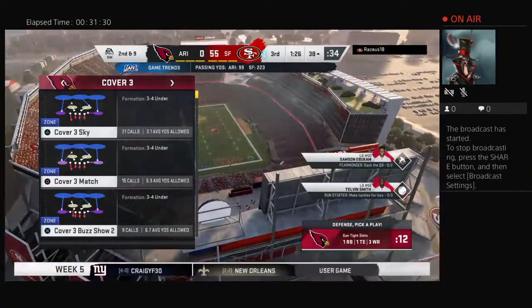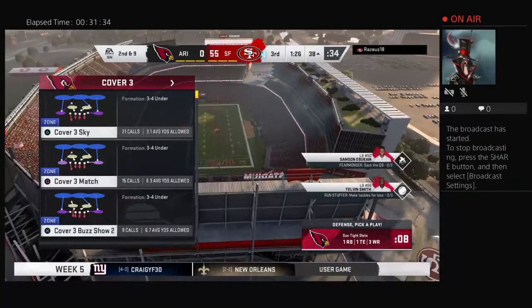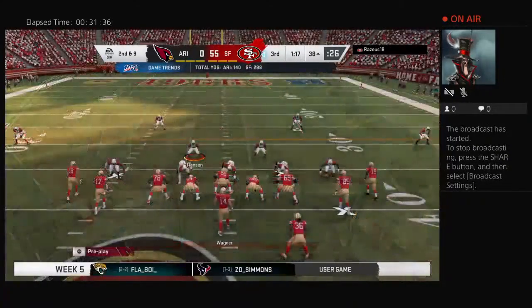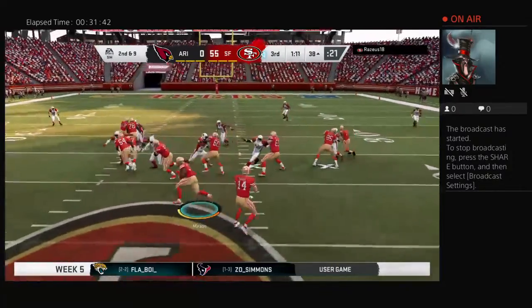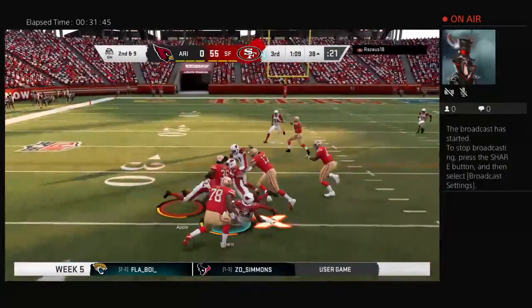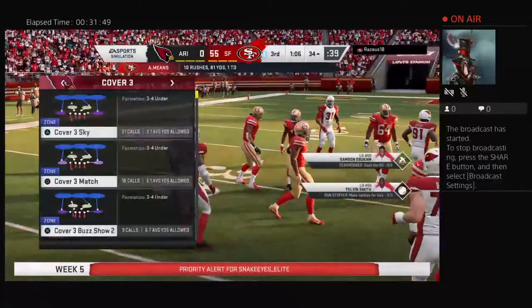2nd and 9 at the 38-yard line. Here's 2nd and 9, just a yard on that last run. Come off the ball hard. Get it. They'll keep it on the ground. Means. And he'll get 3 down to the 34-yard line.